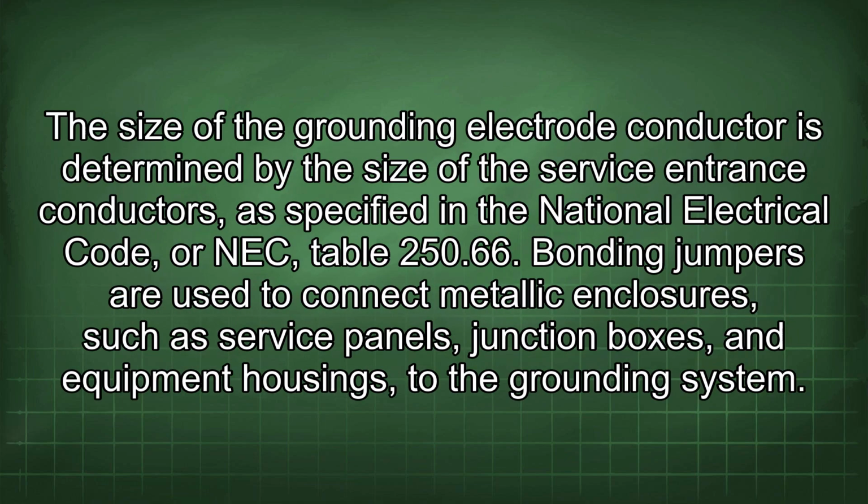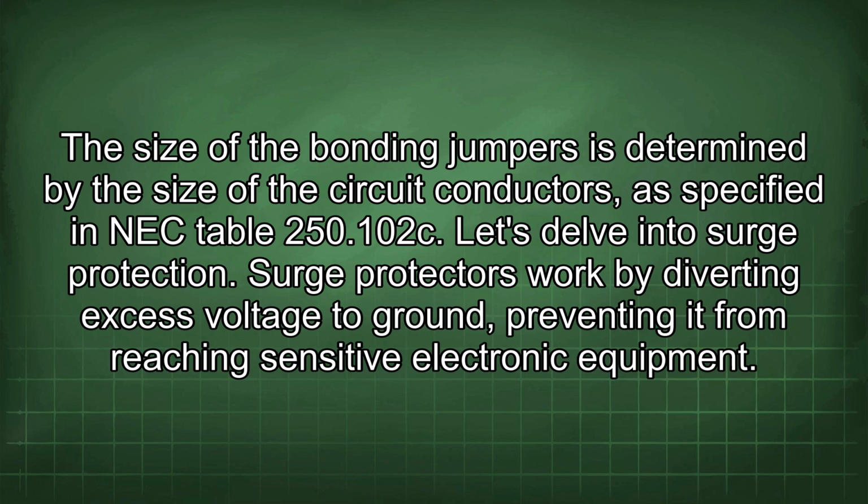The size of the grounding electrode conductor is determined by the size of the service entrance conductors, as specified in the National Electrical Code, or NEC, Table 250.66. Bonding jumpers are used to connect metallic enclosures, such as service panels, junction boxes, and equipment housings to the grounding system. The size of the bonding jumpers is determined by the size of the circuit conductors, as specified in NEC Table 250.102. Let's delve into surge protection.